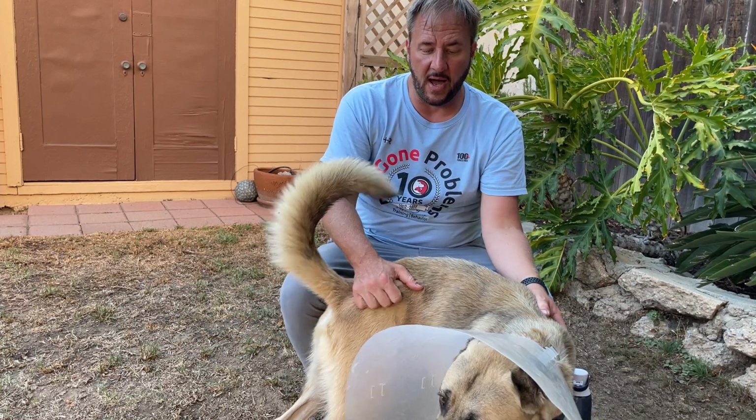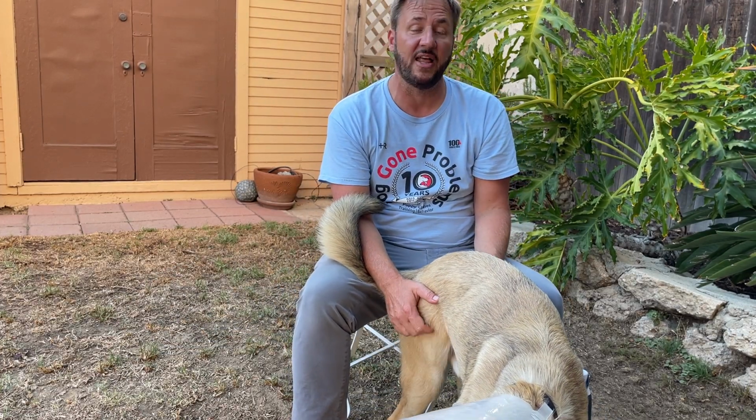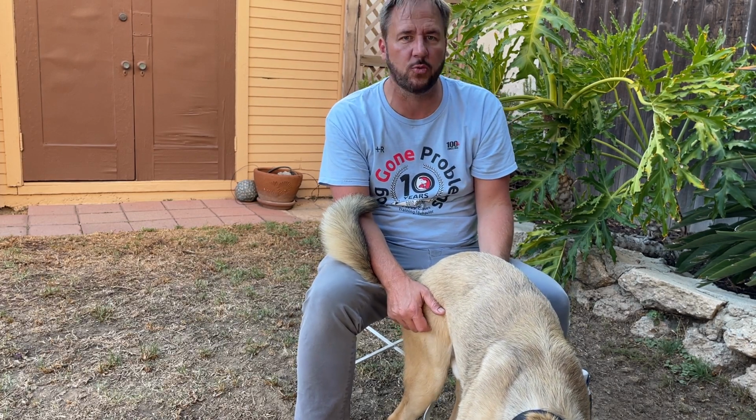Okay, so let me see, what else did we go over? We went over creative forms of exercise. I'd like to see the guardian get him a snuffle mat and a couple of treat dispensing toys. I like those as balls as opposed to sliding puzzles, because dogs figure those out pretty quick, but a ball always rolls a little bit different.